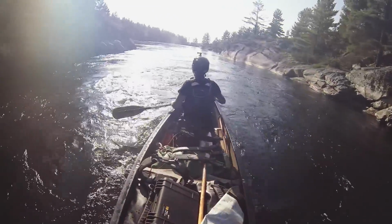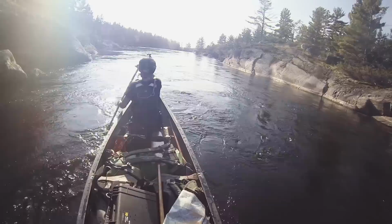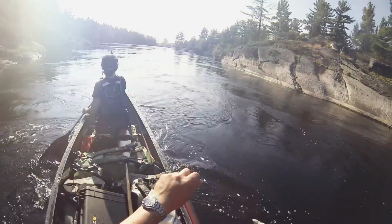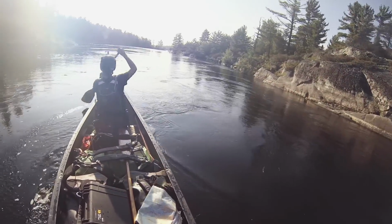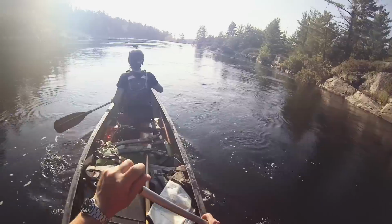Perfect. Yeah, it's the depth of water that does it. Yeah, and it's bouncing around and spinning up and down. That was all right.